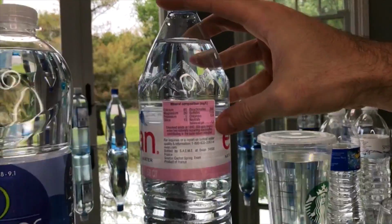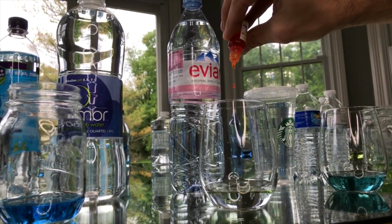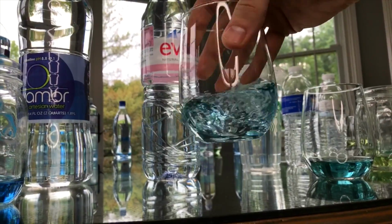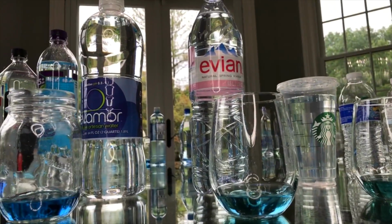Last bottle of water before the house water and our filtered water system, Evian. I thought they advertised the pH. Oh, 7.2, as you can see. For it to be good, we want it to be neutral, and we're looking for a teal. Seems closer to 8, almost. I like Evian, it's something we drink a lot of, so I like that.